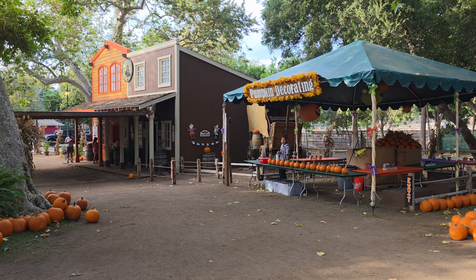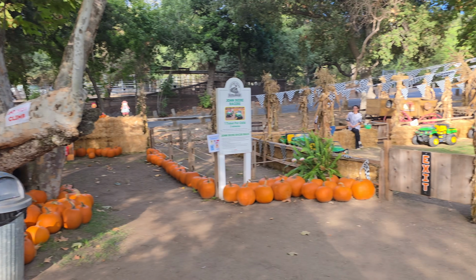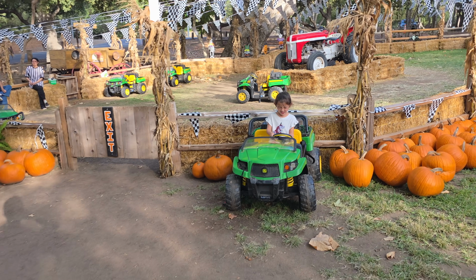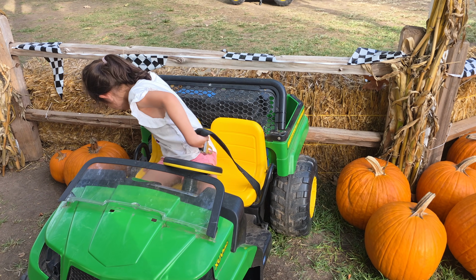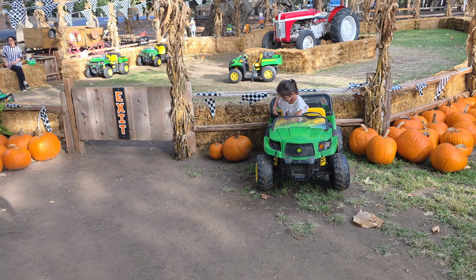Next to the haunted house is pumpkin decorating, where people can decorate a pumpkin for 2 tickets. And next to that is the John Deere Tractor Racers, where kiddos can get in one of these tractors, 1 ticket per child, 5 minutes to race around, or for free, they can just sit in front of this one. It's out in front and take a photo.